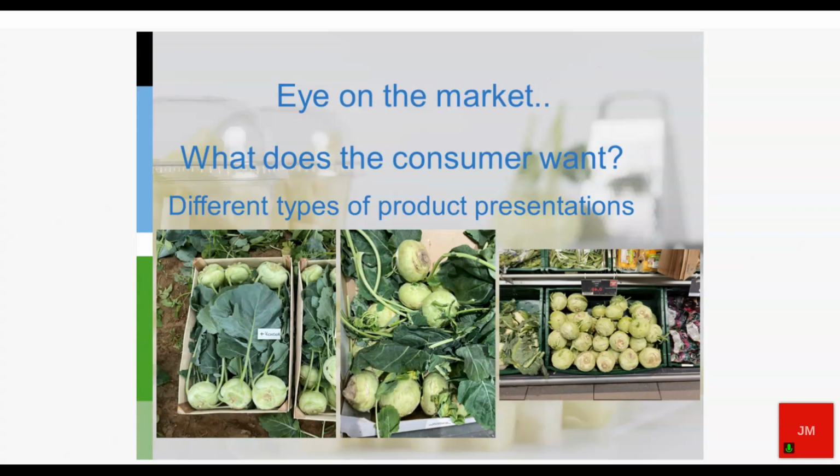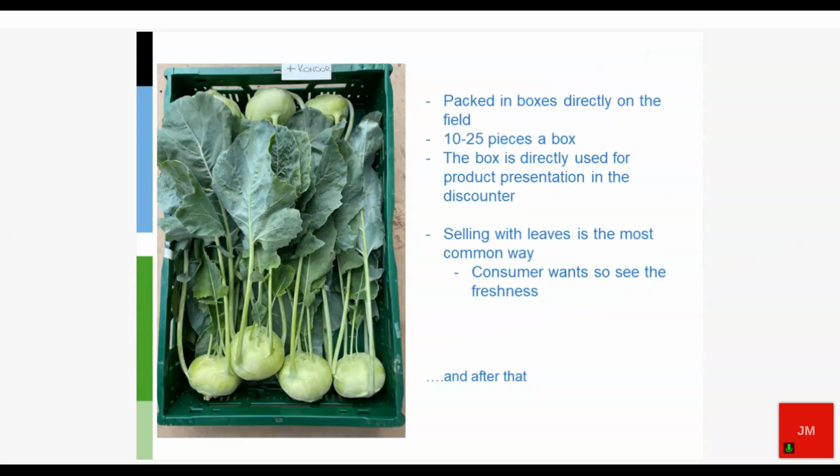Yeah. Eye on the market. What does the consumer want? Different types of product presentations. And you see here some pictures of how it can look, or maybe shouldn't look. So the kohlrabi, as it's harvested, is packed in a box directly on the field, like in the picture. And the growers are putting 10 to 25 pieces in a box. The box is directly used for product presentation in the discounter. So they take the box and put it in the discounter, or sometimes in the more expensive supermarkets too.